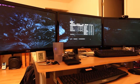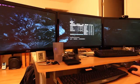My card is overclocked to 1.293 gigahertz with a little bit of overvoltage and power usage up, and the memory is at 3758, which I think is like 7560 or something like that. I haven't tried to push the memory more than that. It seems to be stable at this. As you can see, everything here is max except for AA is at 2x, just to give a little bit less of an impact on frame rate. Frame rate is 45 FPS just looking at this scene right here.